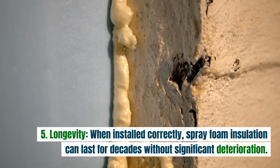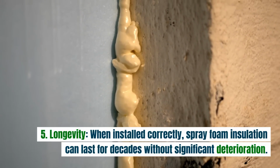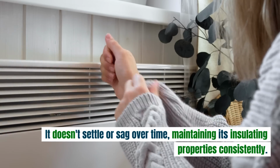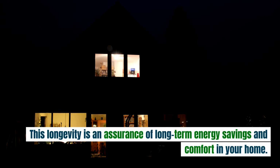5. Longevity. When installed correctly, spray foam insulation can last for decades without significant deterioration. It doesn't settle or sag over time, maintaining its insulating properties consistently. This longevity is an assurance of long-term energy savings and comfort in your home.